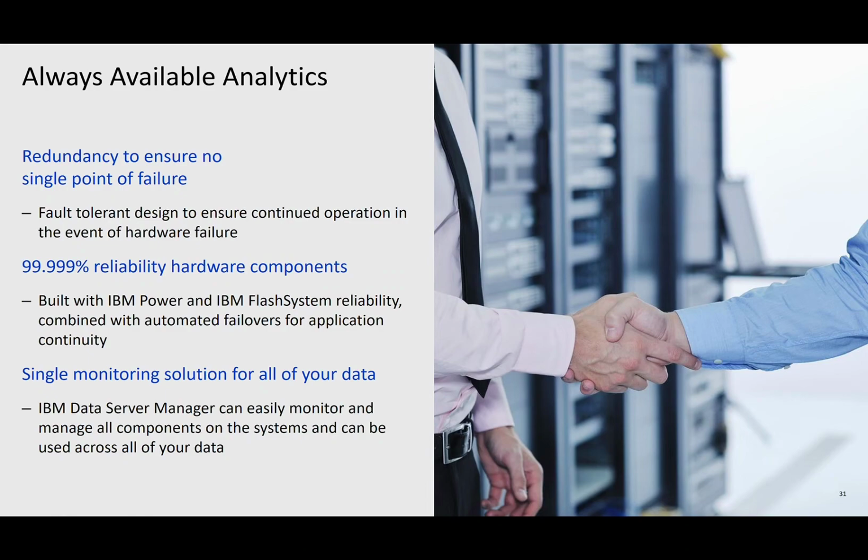I talked a little bit, but let me go more in depth on redundancy and reliability. One large issue with any type of hardware can be breakage. It can be drives failing, it can be SPUs failing on the Netezza. The Power architecture is more reliable than x86 architecture, hands down. And flash drives are more reliable than spinning disks, hands down. We see 5 nines of reliability on the 2 major hardware components. This is going to mean more uptime, faster time to value, and less time spent on the phone with support.